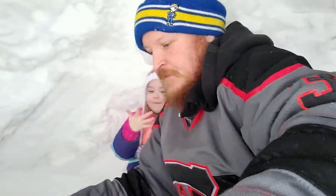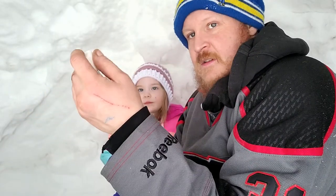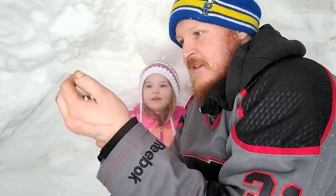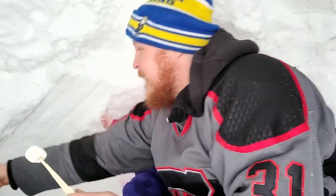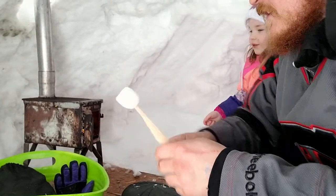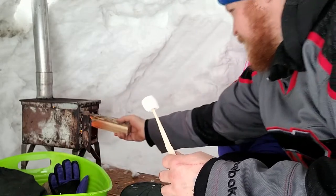Alright, Olivia. So, you know what you do? You put the marshmallow on the stick like this. No, hold on. Okay. Now we crack this fire open. No, hold on. You gotta wait. Just hold on one second. I just want to show you what you do. You don't want to burn it.